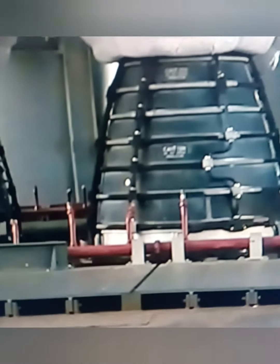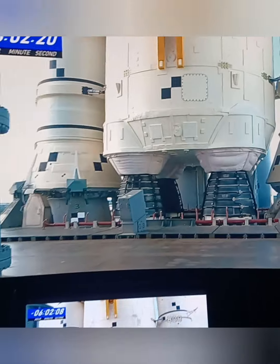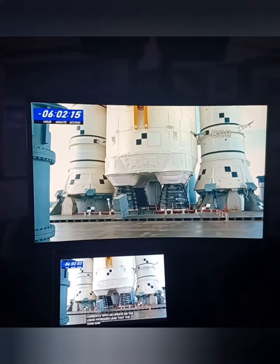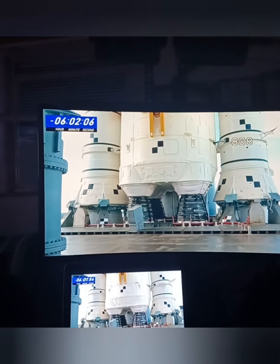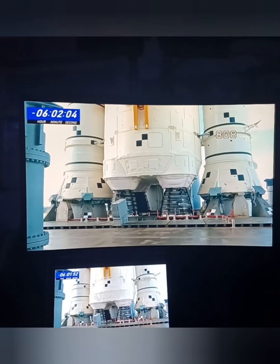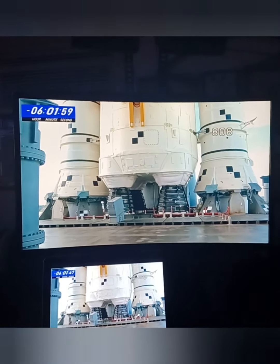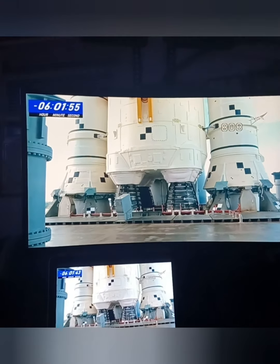It's 7:44 p.m. Eastern Time. Currently T-minus 6 hours, 2 minutes and counting, with an update on the liquid hydrogen leak that the team saw about a half hour ago. They're going to manually warm up the liquid hydrogen line, which is connected on the other side of this core stage.